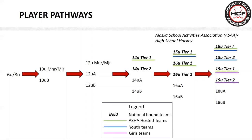Those bolded teams I said we'd get back to, those are all national bound teams, both youth and girls. Next point to make is the Tier 1 youth teams are teams hosted by the Alaska State Hockey Association. ASHA takes the lead on a statewide basis to provide a place for the very best players in the state to remain in state and play at a high competitive level. At this point, girls Tier 1 teams are still run by organizations, but that could evolve in future seasons.